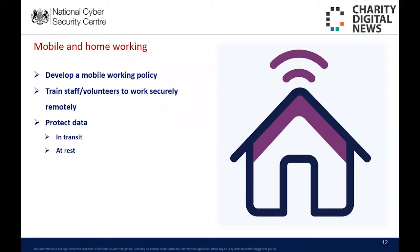And there's some sensible precautions that can be taken to make sure that your data and your organization is well protected with users doing that. The first of which is to decide on a mobile working policy. And that will cover things like what bits of IT people can take home, what systems you're allowing people to access remotely, and what you expect of your users in doing so.